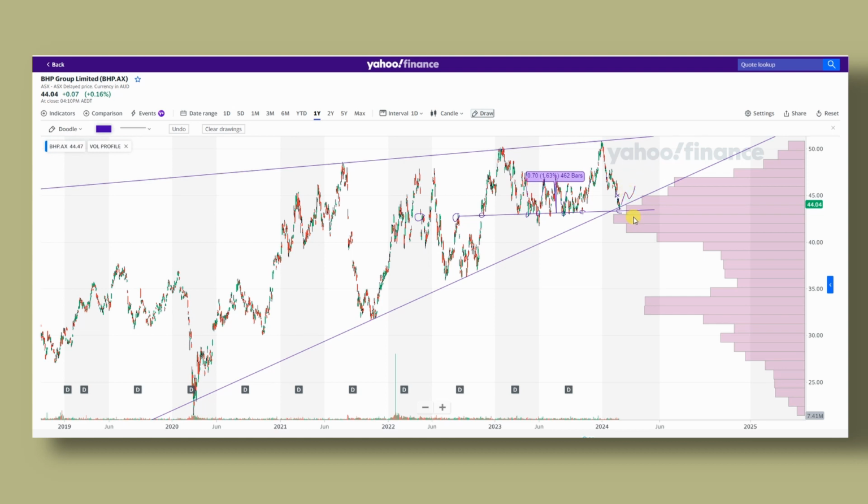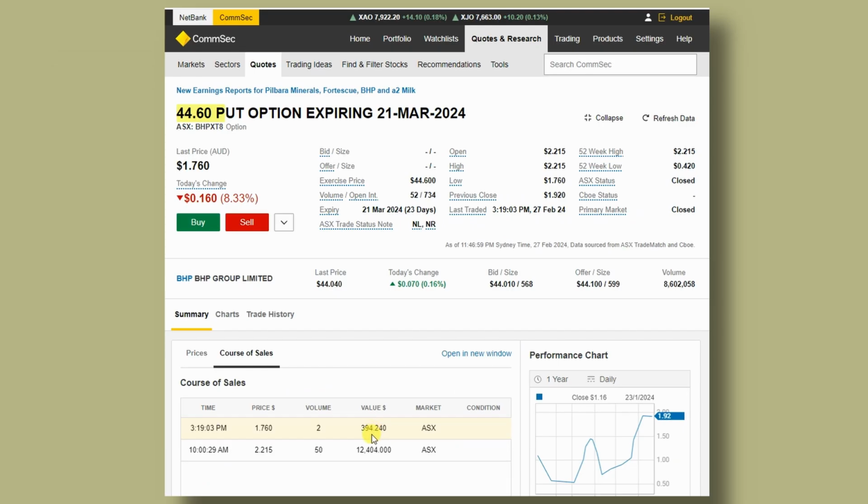I'm going to get exercised, because somebody is going to say, hey, my BHP shares that I bought back here are now only trading at $42 or $41, but I have the right to sell them to somebody else for $44.60. I'm going to do it. So yeah, of course I will get exercised if the price falls. But bearing in mind, if the price does fall, I'm happy to own the shares because I've already been paid close to $400 for the privilege.